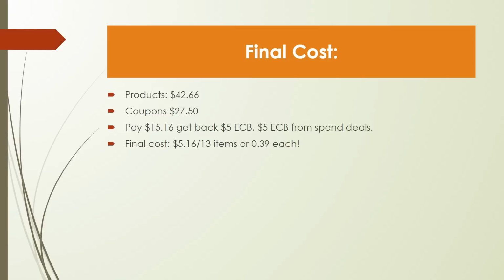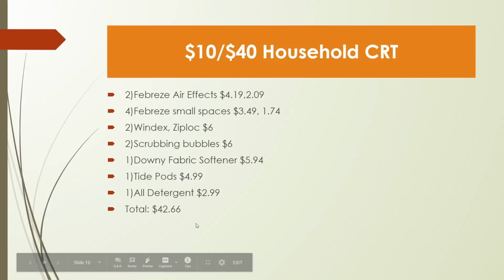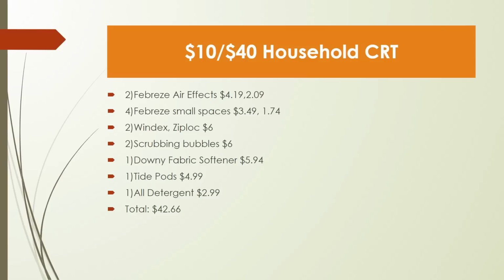Now, as far as the first spend deal, when I showed you guys using like a $2 off of $8 paper towel CRT, or if you guys have any $3 off of $12 laundry CRTs, we are getting some laundry detergents and things like that. But the reason why you will not be able to use any other spend CRTs is because we're using this spend CRT, which is $10 off of $40. The product cost is only $42.66. So if we were to use, say, another $2 off of $8 paper towel or laundry CRT, anything like that, we would have to spend a total of at least $48. So just wanted to clarify that for you guys.